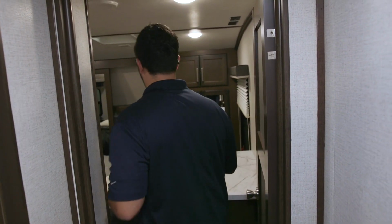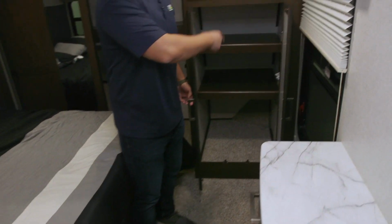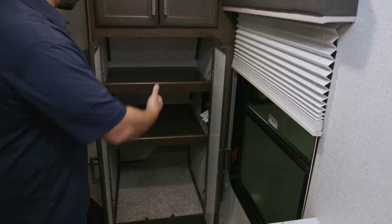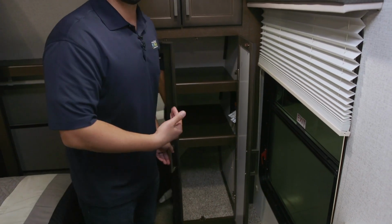As you know, I definitely don't want to miss out on some of the things up here. One of them, washer and dryer prep. I know that's a big one for a lot of people. If you're planning on spending a lot of time, maybe you're thinking about full timing, you want to make sure that you have a washer and dryer so you don't have to make runs to the laundromat. This one is prepped for it.